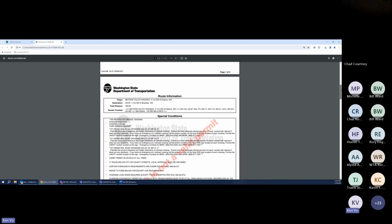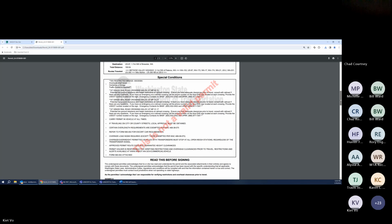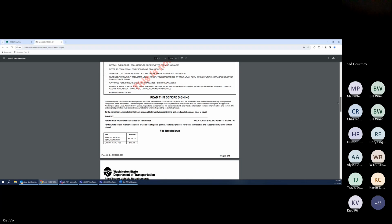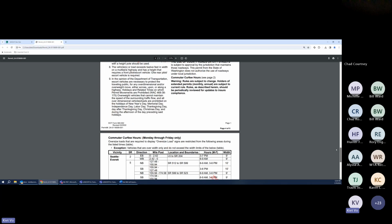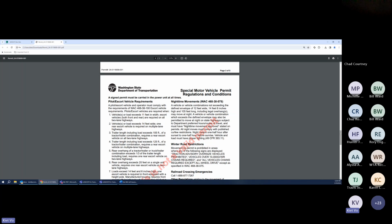Further down on the permit PDF, you can see that it gives you the route information, the origin, the destination, your distance, your routes traveled, and also your special conditions. And then, of course, you sign here for it to be a valid permit, and then, of course, your fee breakdown. And then here, it's just telling you that you do need pilot escorts for these particular routes based on your dimensions. And then, of course, your turn-by-turn driving directions. And it lists your local mileage here at the very bottom that you entered in previously. And then the last 2 pages is just some general special motor vehicle permits and regulations conditions that are applicable to permits that are issued within the state of Washington.